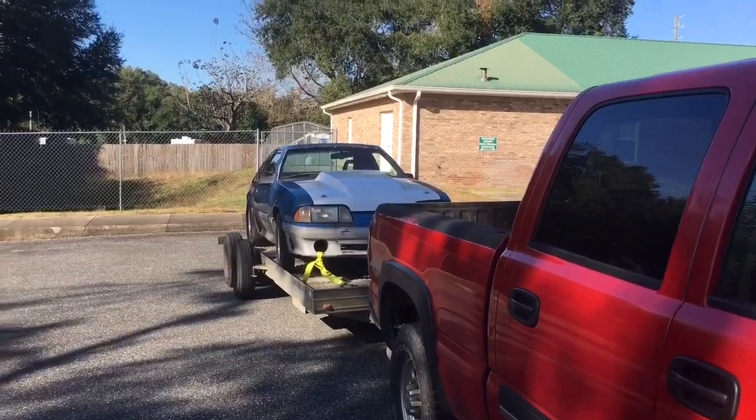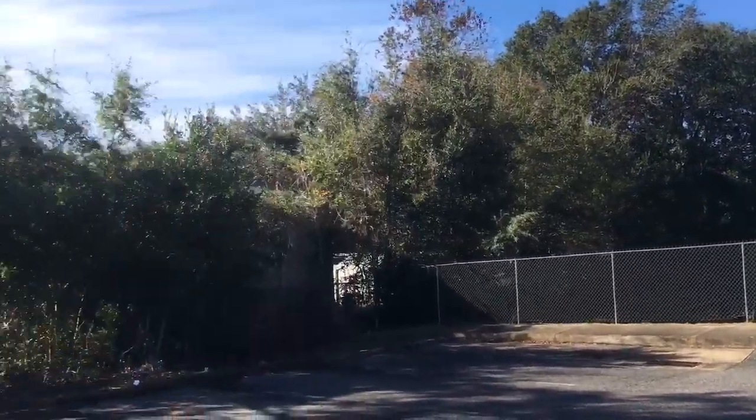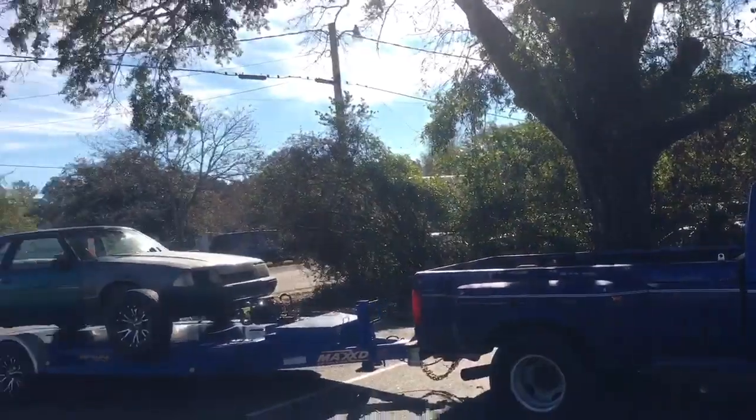GT40. We are southbound and the hammer's down. We have made it. Hallelujah. That looks familiar. What's up, guys? Let me give y'all a rundown on Dyno Day.